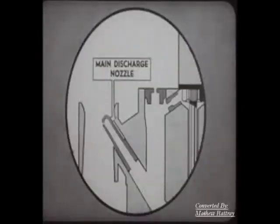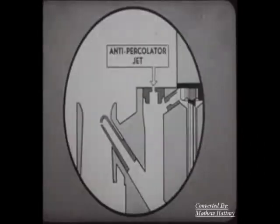The main discharge nozzle has a closed upper end which extends into the primary venturi. The nozzle is permanently pressed into place at a 45-degree angle. The fuel discharge opening is drilled at right angle to the venturi. The main discharge nozzle passage is tapered and has a permanently open anti-percolating well, and the anti-percolator valves are eliminated.